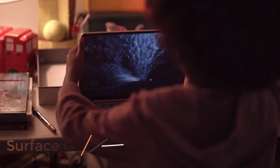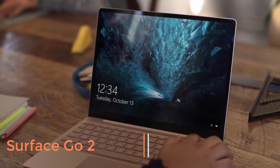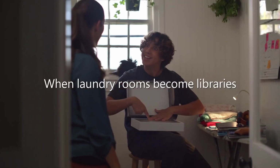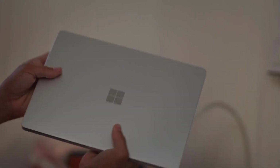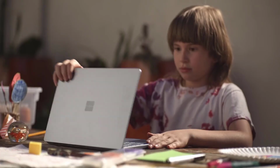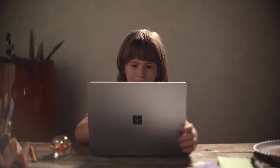Number 3. Surface Go 2. The Surface Go 2 might be tiny, but it's a rather versatile laptop with enough performance from an optional Core M3 processor to get through most productivity work. Baseline models start with an Intel Pentium Gold 4425Y CPU, which is still enough power for casual use.